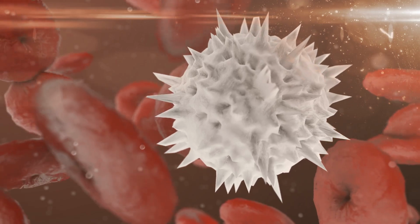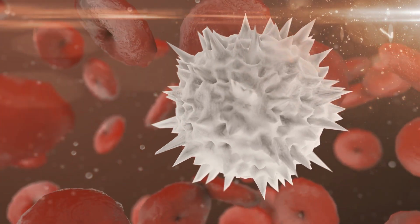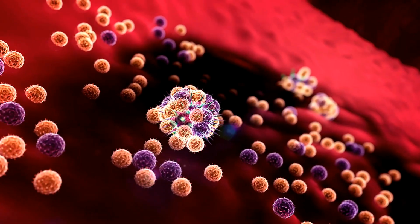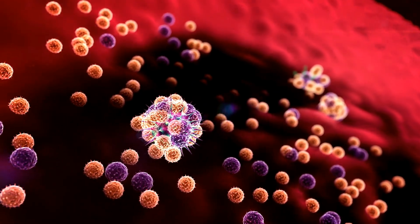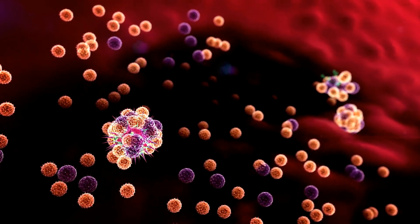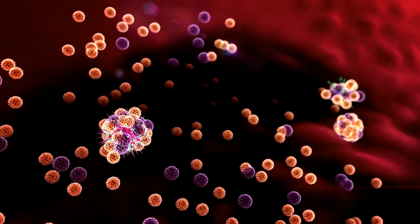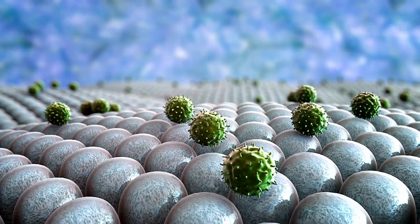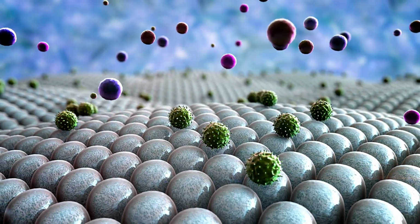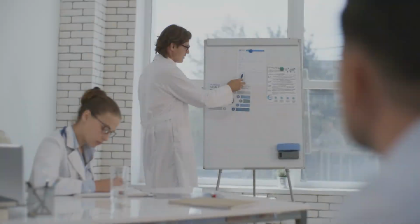These cells are constantly on the lookout for signs of infection or disease, ready to spring into action at a moment's notice. When they encounter a pathogen, they launch a coordinated attack to destroy it. This involves a series of complex steps, including recognizing the invader, signaling other immune cells, and ultimately neutralizing the threat. This intricate process is what keeps you healthy and able to fight off illnesses.